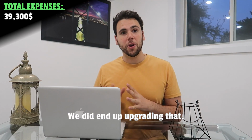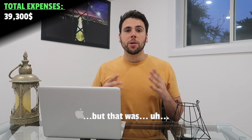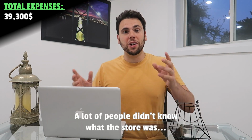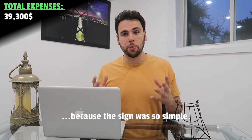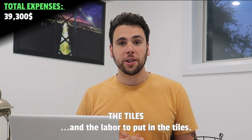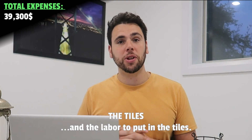We did end up upgrading that 2 to 3 years in when we had a better cash flow, but that was probably a mistake because it wasn't visible from the road. We started the first 2 years of business, and I would say a lot of people didn't know what the store was because the sign was so simple and so basic.